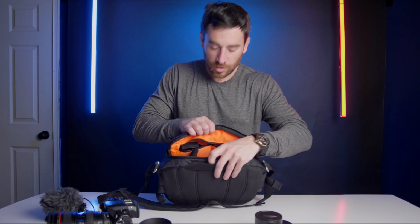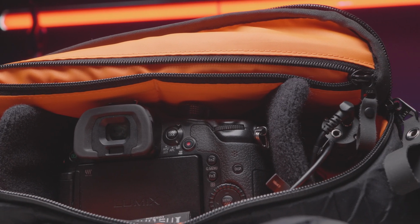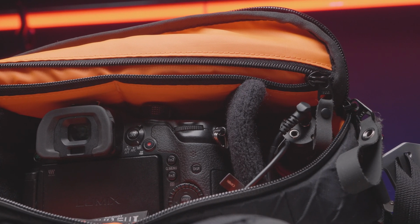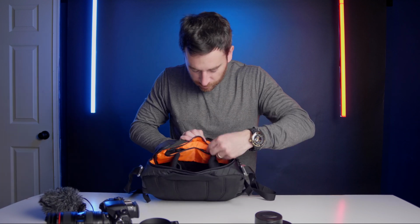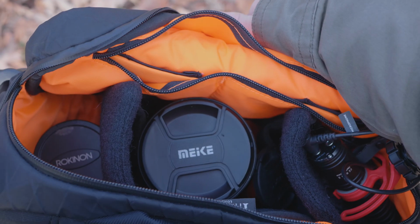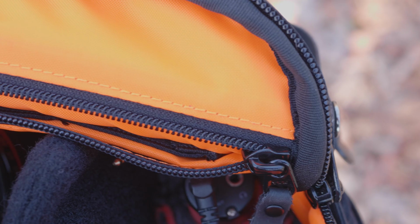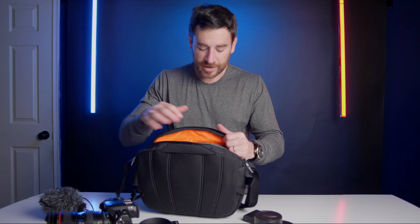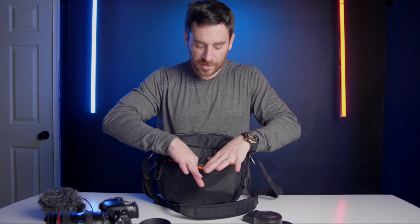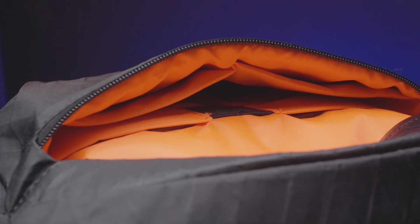Now, let me open that up and let you guys see in there. There's plenty of storage. We've also got my battery charger for my Lumix. We've got some spare extra batteries, and they're going to give you four card slots for SD cards. You've got a little storage area for batteries, for AirPods, and then we also have this front zipper here. Open that up. I've got my card case in there, and they give you a couple extra pockets where you can do some more storage.